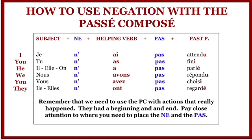So I've got my ne and my pas written there in blue. So let's think of those as little blue pieces of bread, right? Because we're going to make a sandwich. And that helping verb written in red right down the middle, that's what we're putting inside. So it might be some ham, it might be some saucisson, or maybe it's not going to be meat at all. Maybe it's going to be a whole lot of veggies or whatever, however you like your sandwich. That's your helping verb. That's what's going to help your sandwich taste good. All right? So the ne and the pas, that's the bread.